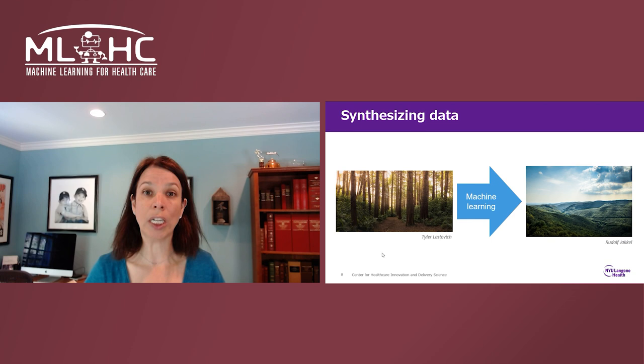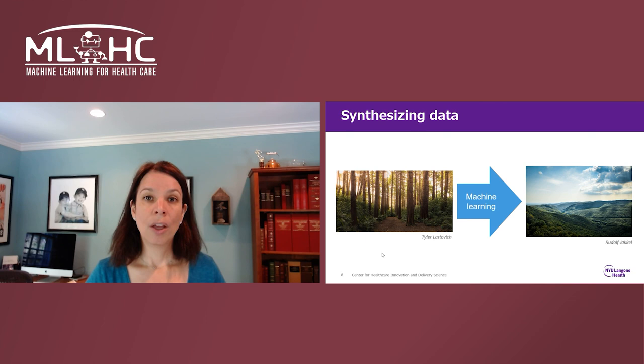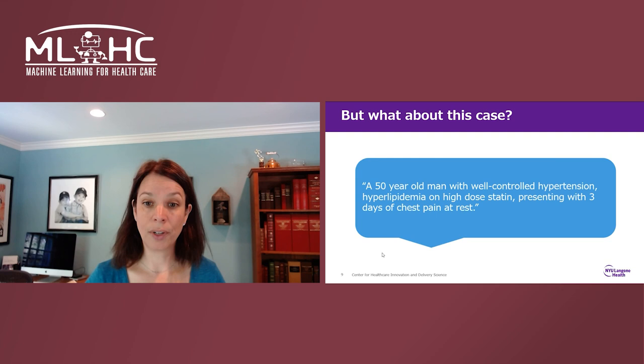That's what machine learning is good at. It's good at taking facts and turning them into patterns. But I don't actually need a machine learning model to tell me that this 60-year-old guy is at very high risk of heart disease. I know that already. Even my third-year med student knows that already. Much more often, the case that I have is something like this. This is a 50-year-old man with well-controlled high blood pressure, with high cholesterol on a high dose of statins, so on treatment, presenting with 3 days of chest pain at rest.